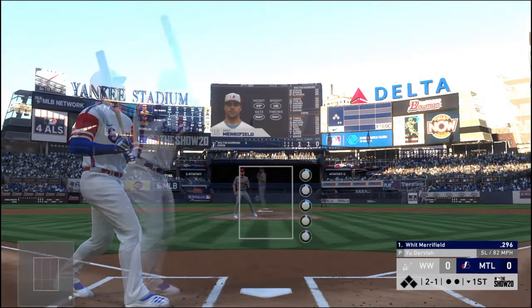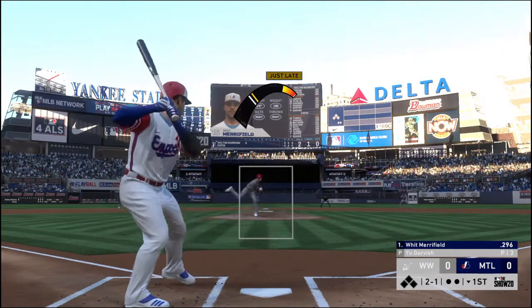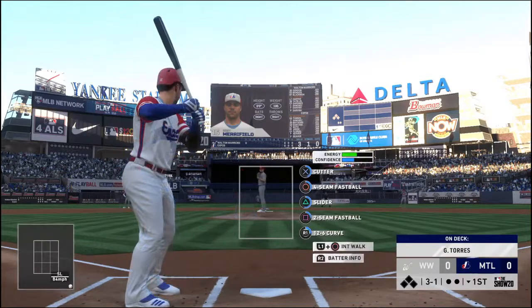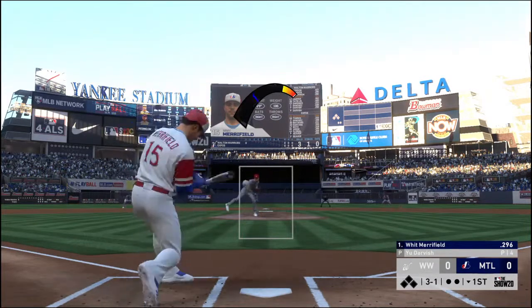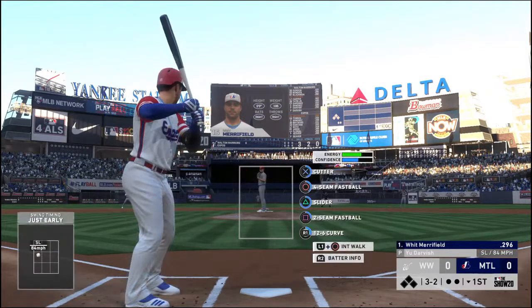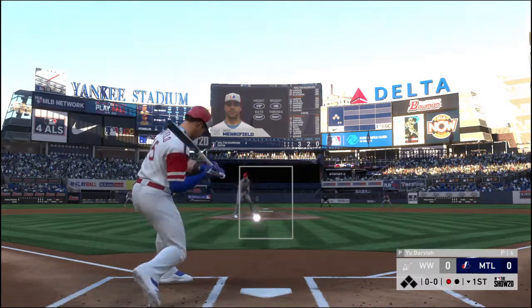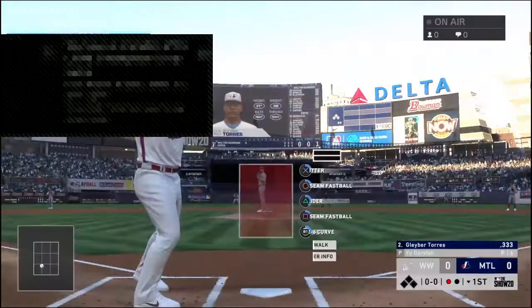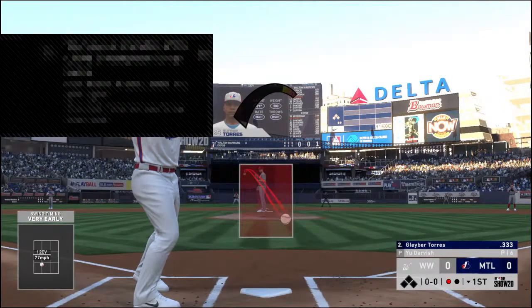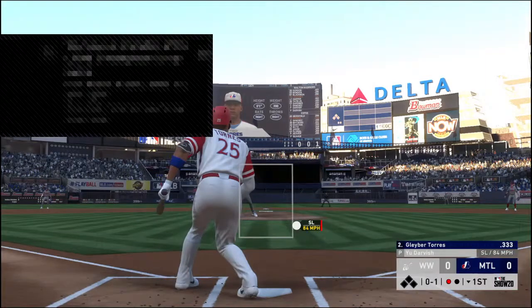And the slider's in the dirt as he lays off it for a ball. And this one's going to bounce up to the plate. An easy take there, and it's 3-1 now. Hey, after those 2 breaking balls missed, you have to be sitting on a fastball right here. And a half swing that time, but it's a full swing. Be the first out of the inning. So the bases are empty with 1 man gone, and that'll bring up Gleyber Torres.